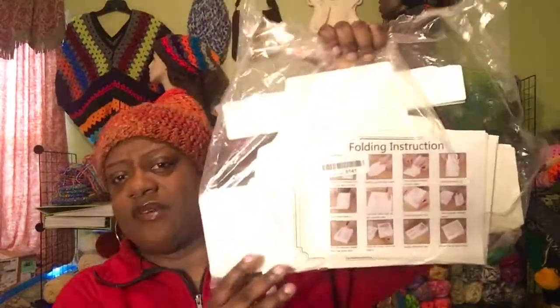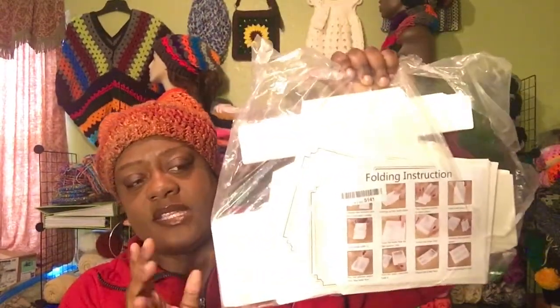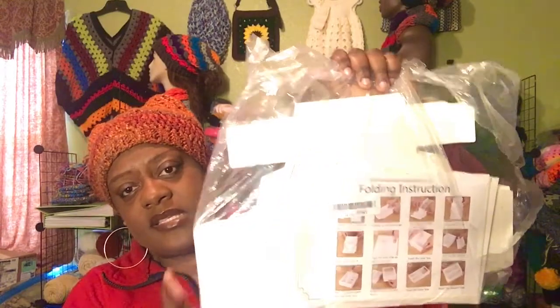Okay, so the next thing I got was these. You won't be able to see it because I haven't put any of them together. But what they are is 16 boxes that you can fold.